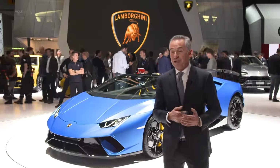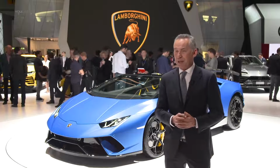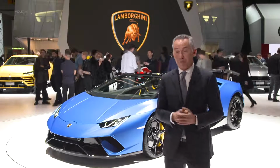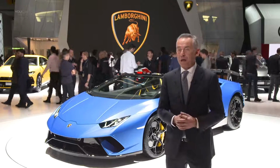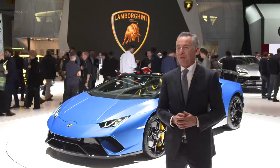Spyder Performante is the daughter of the Coupé Performante that set records in all the European magazines around the last years of testing. And it's clear that in this car we have put the performance of the Coupé, including also the lifestyle when you can open the roof, allowing Lamborghini to have the most exciting Spyder version existing in the world.